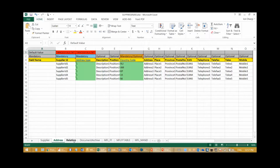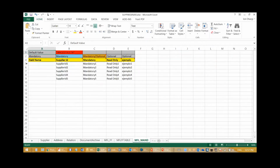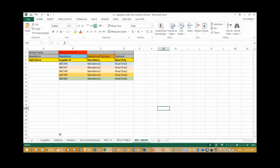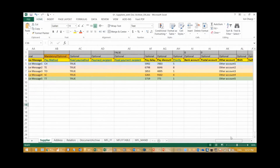So the idea basically is that the end user will populate the Excel sheet tab by tab, putting whatever information he or she needs to upload into UBW. Okay? So once we are at this phase, the only thing we need to do is go back to Gcon4 MFL and try to upload the information. Okay, I cannot upload this Excel sheet because of the supplier IDs. Okay, I have some new supplier IDs in here, which my system will allow to upload.